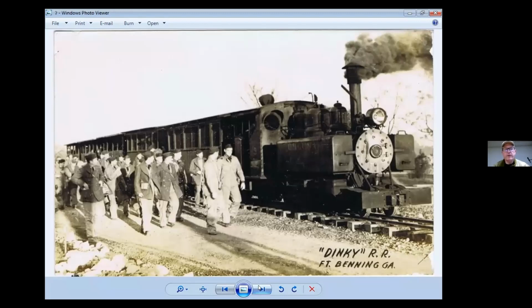This line was actually used for taking troops around the various cantonment areas and down to the rifle ranges. It was used quite a bit, had many, many locomotives, and they only abandoned that after World War II was over. But it gives you an idea of the equipment that they primarily used in the First World War. This locomotive would have looked perfectly at home about a mile or two behind the trenches at places like Chateau Thierry.